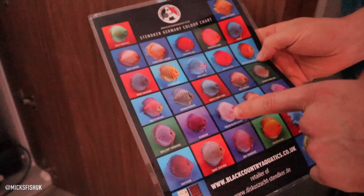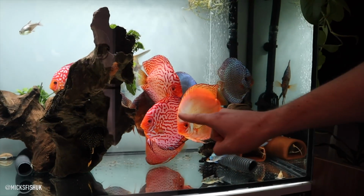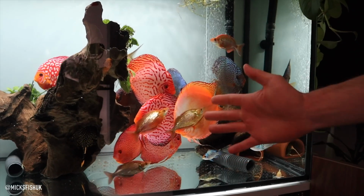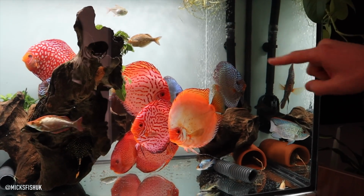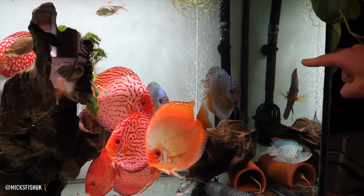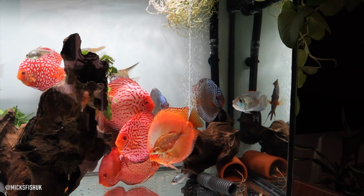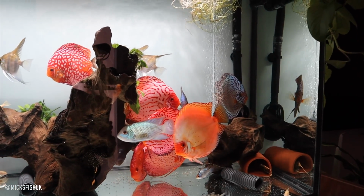So the big one you're just recording is a Pigeon Blood Silver. And that's currently paired up with this one here, which is a Pigeon Blood Blue. Don't know why it's called a Pigeon Blood Blue, really, because there's nothing blue about it. The one behind it, the big one, is a checkerboard. That one's a German Wonder, far right. The one next to that, I'm pretty sure, is some sort of snakeskin cross. Not 100%, don't quote me on that.